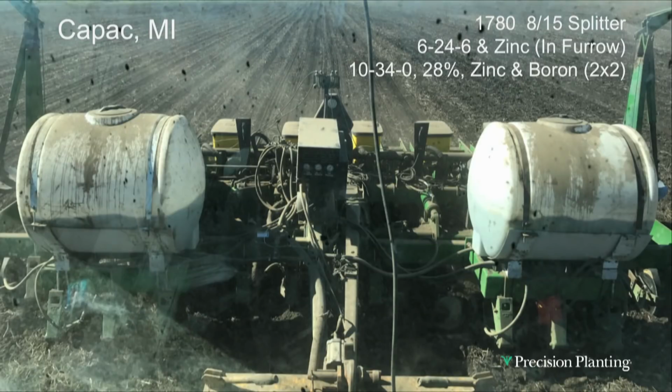I was thumbing through some pictures the other day, and I came across this picture. It's a picture of Koenig Farms in Capac, Michigan. They run across about 800 acres of corn and beans. And this 2017 photo is the first year that they had liquid as part of their nutrient program. They had been an all-dry program before, and they just weren't pleased with how the product they were putting down was coming up into the crop, how the uptake that they were getting.